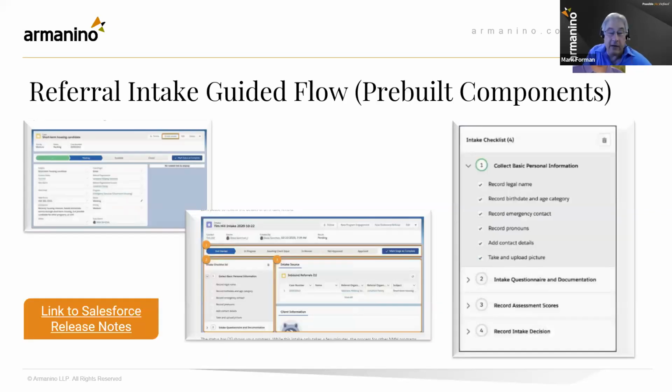The referral intake guided flow. Now you can customize and activate pre-built OmniStudio components to set up a guided flow for a referral intake. Previously, this was more complicated. You had to download the whole OmniStudio data pack, deploy OmniStudio components, again having Public Sector Solutions turned on, and then set up a guided flow. Now you can just use a pre-built component on the web page.